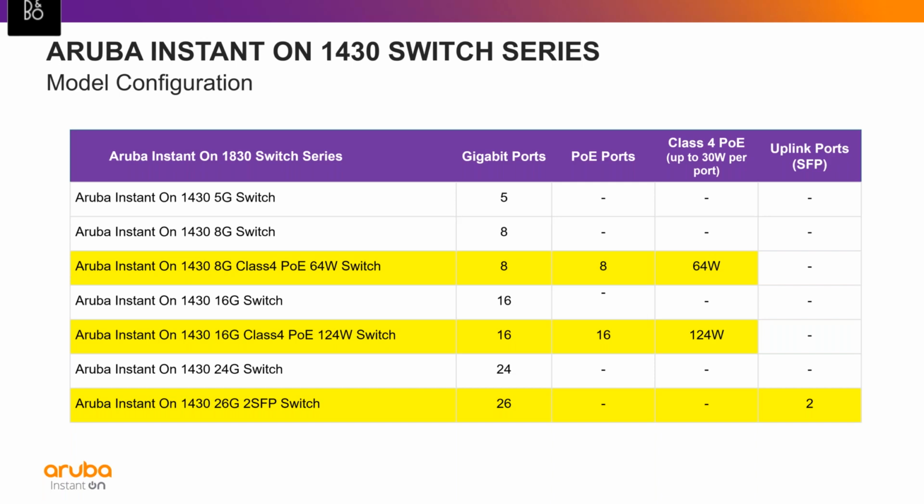So if it had 24 ports of PoE, only the first 12 ports on that switch actually would support PoE. Same way if there were 8 and you only had the first 4 that supported PoE. With these, it doesn't matter which port you actually plug a device into. It's going to give it power based on the allotted power budget available, and that's for any of the ports on those switches, and that's why that's important. So there's no partial PoE support.